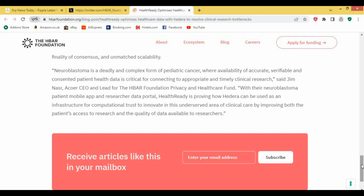But what do you guys think? HealthReady using Hedera in regards to data care on the hashgraph. Do you think this is a good thing? Do you really think this is great in terms of what it could do for price? Or do you think it's great just in terms of what it can do for people in terms of their well-being and their actual health? Or are you not really that fussed about this? Is it just something that you're really not that interested in? Let me know your thoughts, guys. I'd be interested to hear.